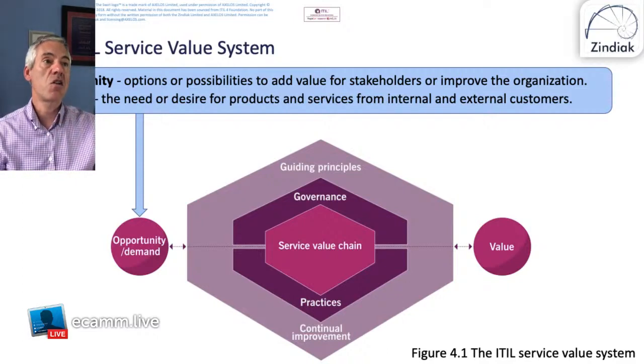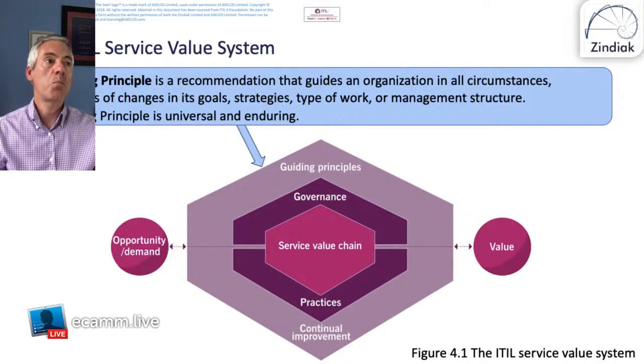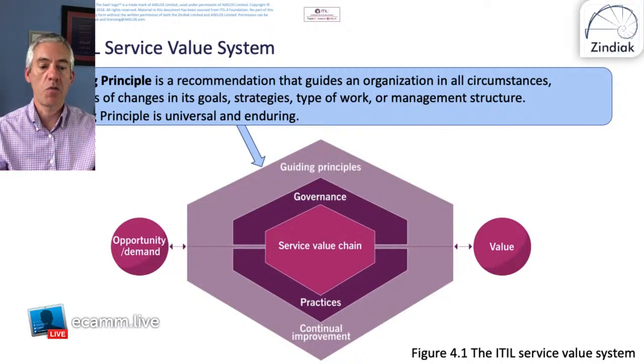Opportunity and demand at the start. I mentioned these. We're trying to deliver value. The guiding principles are a recommendation. Regardless of what products or services we're doing, or what the goals and high-level strategies are, the guiding principles are universal and enduring, and they apply to everyone. I do want to get to the guiding principles.